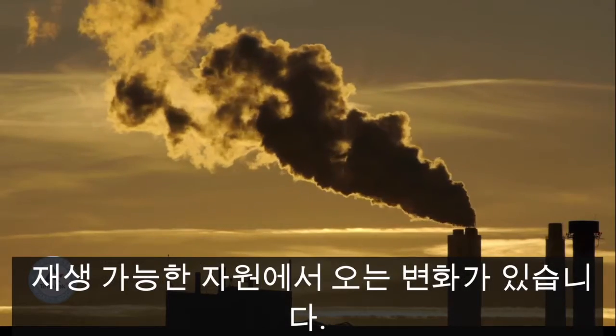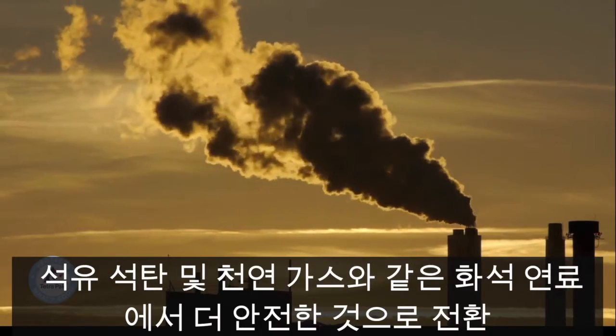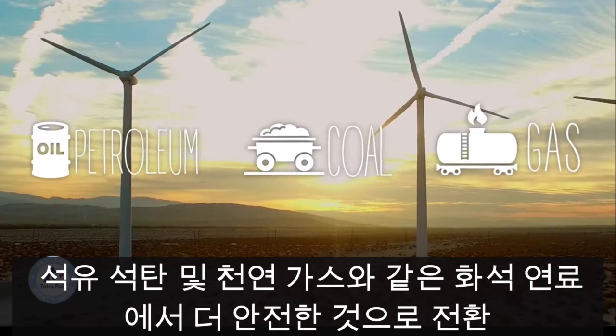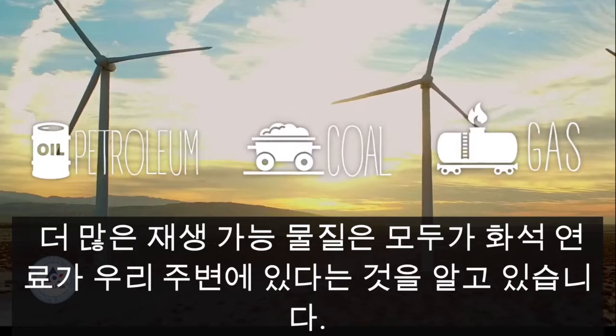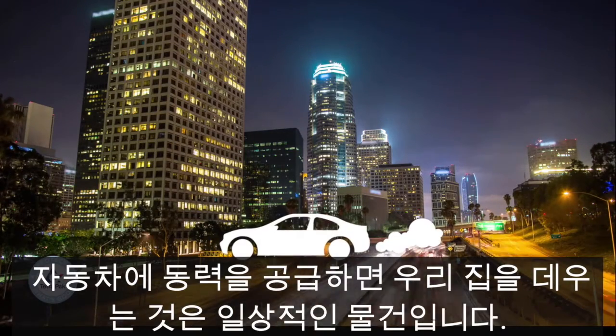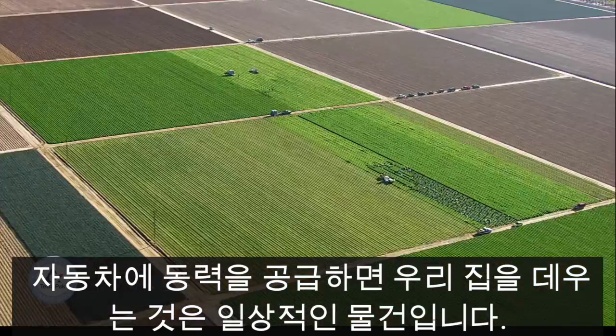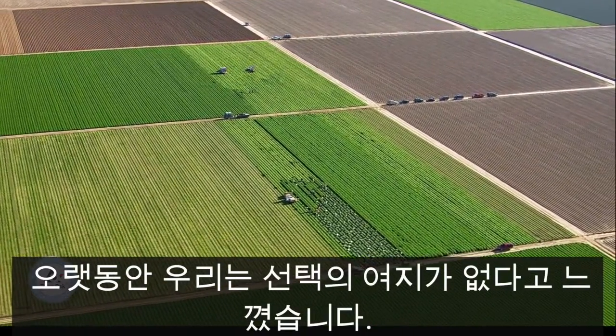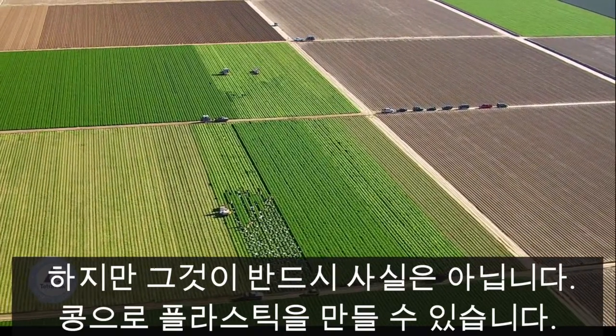There is a shift happening everywhere. It's a shift away from fossil fuels like petroleum, coal, and natural gas to safer, more renewable materials. Everybody knows that fossil fuels are all around us. They power our cars, they heat our homes, they're in everyday objects. And for so long, we felt like we didn't have a choice. We didn't have any alternatives. But that's not necessarily true.